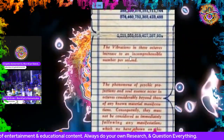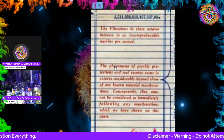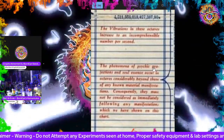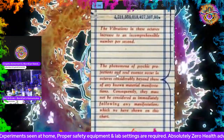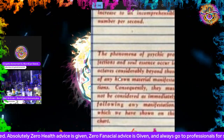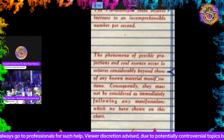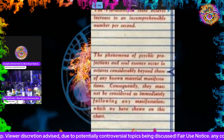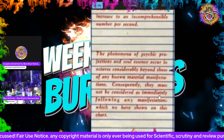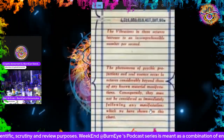And down here, vibrations in the octaves increase to an incomprehensible number per second. The phenomena of psychic, right? What? Say that again. The phenomena of psychic preconditions and sound experience occur from octaves considerably beyond any known material manifest. Consequently, they cannot be considered at a material manifestation, which we have shown on this chart.